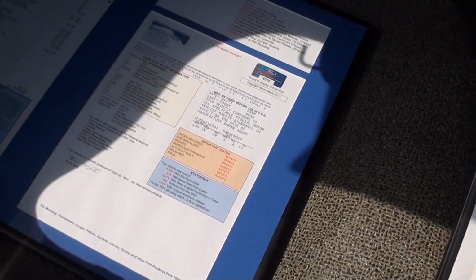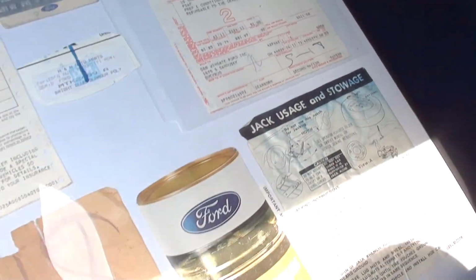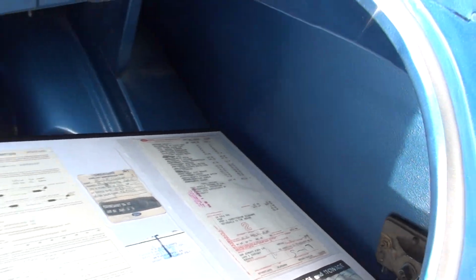There's all your Marti Report. Here's all your original documentation when the car was new, original ownership card with the warranty tag. There's your original window sticker. Everything from when this car was new. I know it's got the old bias ply spare in there. Is the jack in there, Jay? Yeah, the jack is in there as well. See, it's all body color like it should be. Just a nice, nice car, guys.